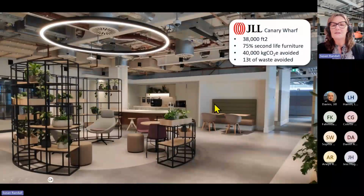So this, another example, this is JLL in Canary Wharf in London. This project actually won the ED Circular Economy Innovation of the Year Award for 2023 for the whole fit out, including the furniture. So we supplied all the furniture. It was 75% second life, 40 tons of emissions avoided and 13 tons of waste avoided.